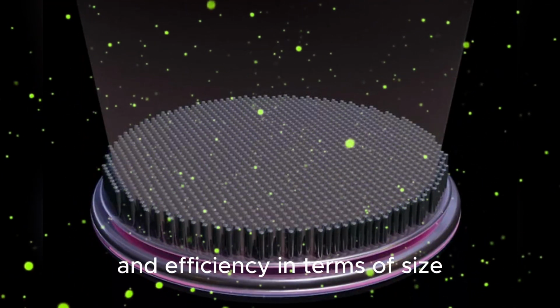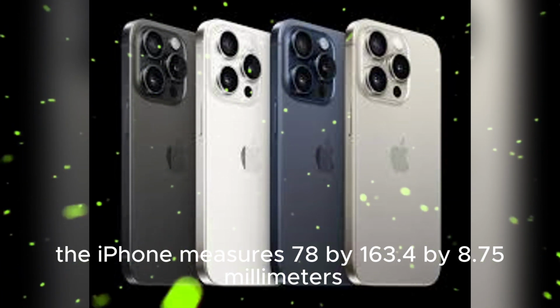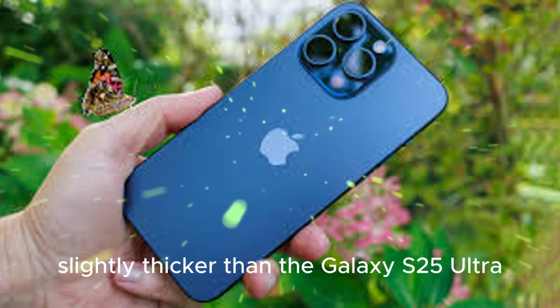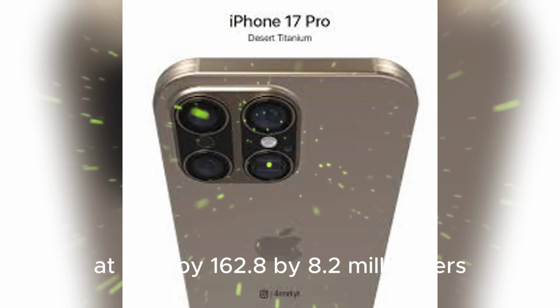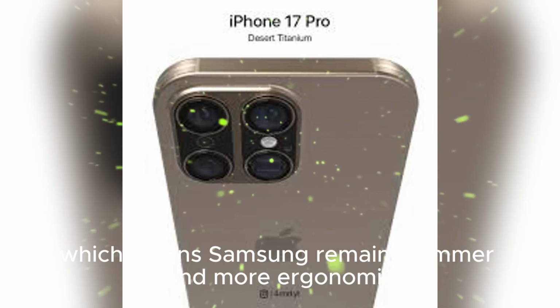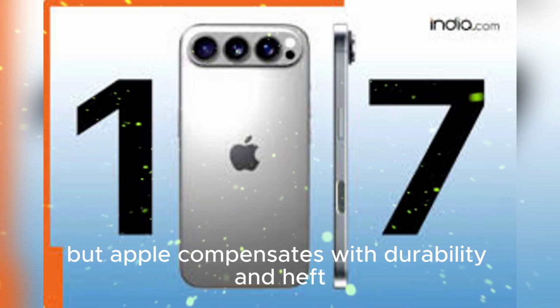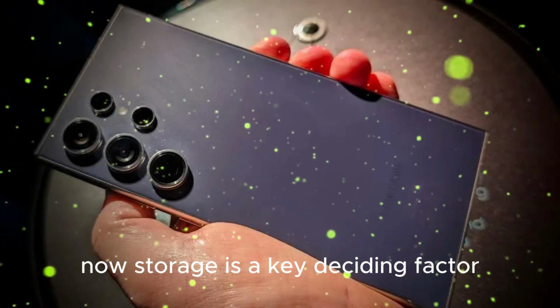In terms of size, the iPhone measures 78 by 163.4 by 8.75 millimeters, slightly thicker than the Galaxy S25 Ultra at 77.6 by 162.8 by 8.2 millimeters, which means Samsung remains slimmer and more ergonomic, but Apple compensates with durability and heft. Now storage is a key deciding factor.